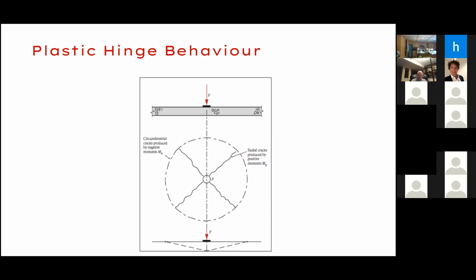But we treat the slab, and the illustration on the screen shows a slab that's being loaded. We're going to get positive moment cracking that is radial from the load, and we'll get negative moment cracking circumferentially. The plastic hinge, as some of you know, is a work method. The amount of work done by the load has to be balanced by the amount of work that's done by the slab. And so we can run these analyses and calculations and find, in fact, that we can get a resisting moment or required resisting moment from that type of analysis. And that resisting moment is much higher in steel fiber reinforced concrete than it is in conventional unreinforced or mildly reinforced slab reinforcement against crack control.